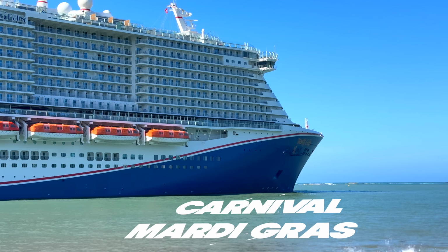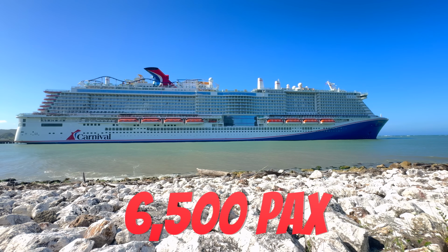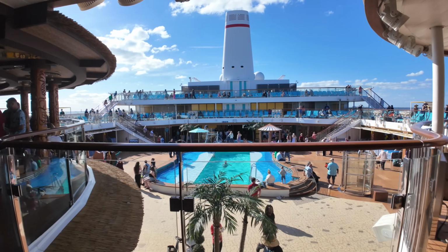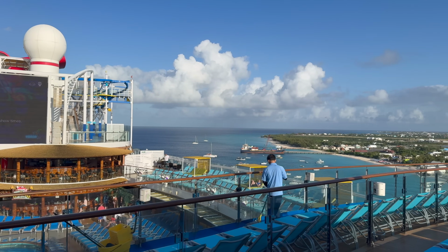Carnival Mardi Gras is the namesake ship in the Excel class, operated by Carnival Cruise Line. First introduced in July of 2021, the Mardi Gras has a passenger capacity of 6,500 people and is considered to be one of Carnival's flagship vessels, offering week-long cruises from Port Canaveral. And my itinerary was a 7-night cruise in the Eastern Caribbean. Let's start at the beginning.